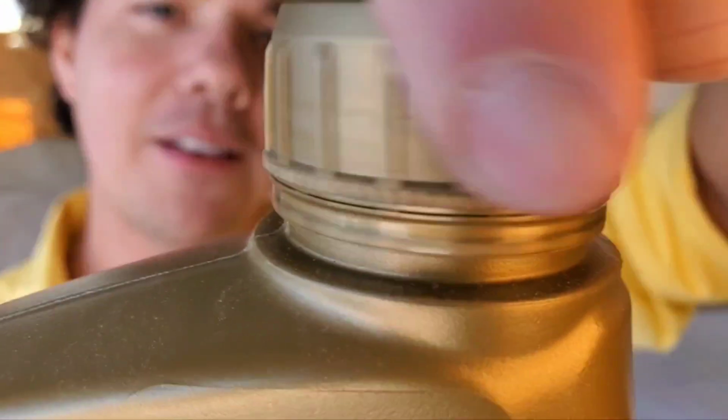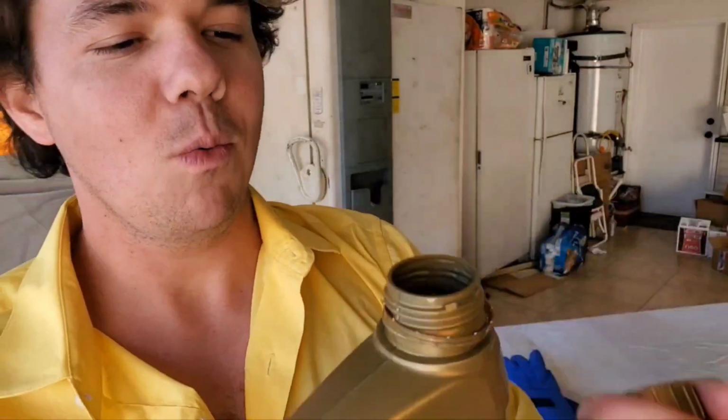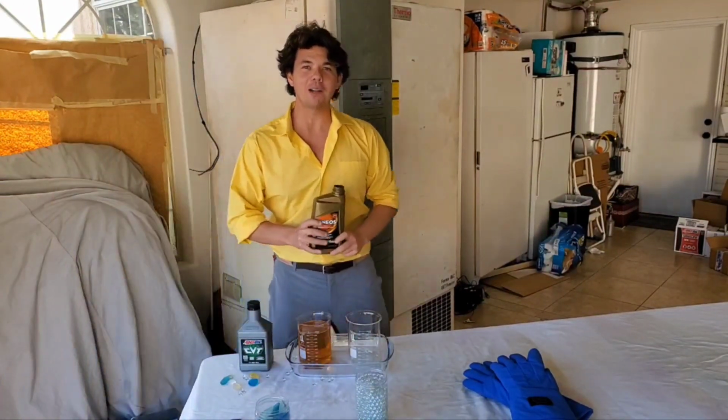So here's the update. Here's the up-close crack. You got to watch these suckers. You squeeze them too hard, you can have a shooter on your hands. You got to be careful with the soft bottle.